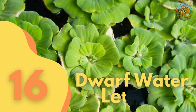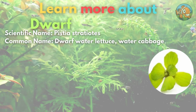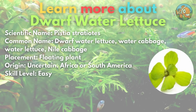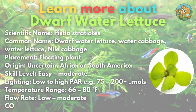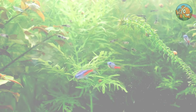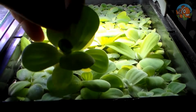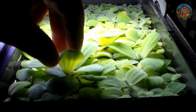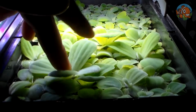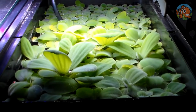16th on the list is the Dwarf Water Lettuce. A lovely floating plant with light green leaves and roots is the Dwarf Water Lettuce. Despite its potential for fast growth, this plant only requires a little light to survive in most tanks. Before acquiring this lovely plant, ensure that you're aware of local regulations in your area, because water lettuce has a bad reputation for growing invasive and is prohibited in many US states.